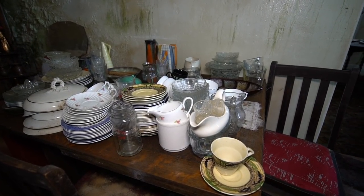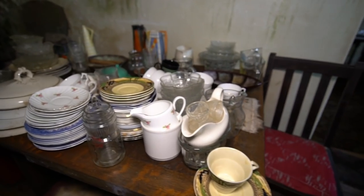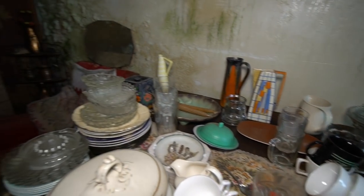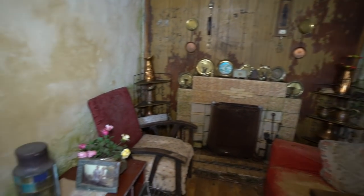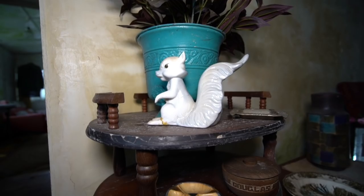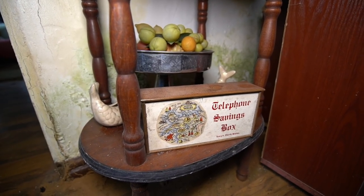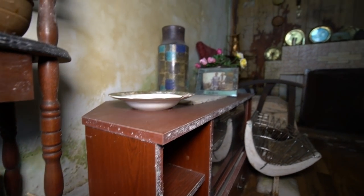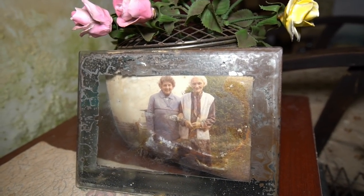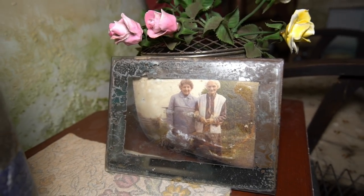Looks like they could have been starting to clear this out, maybe. Taking all the belongings away, gathered everything on the table. It's lovely little plates. Saucer. Even here, I don't know where to look. There's just so much to look at and film. Telephone savings box. Wow, that's sweet. Oh, there's an old photograph. Two older women. I wonder if that was them. The owners, maybe. Or sisters, one of them was the owner.